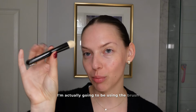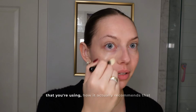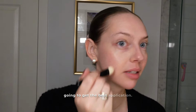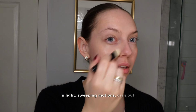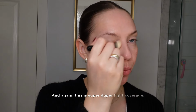I'm actually going to be using the brush that you can purchase with the foundation. I like to apply whatever product you're using how it actually recommends that you apply it, because this is when you're going to get the best application. So this product specifically, you're supposed to start at the center of your face and then in light sweeping motions, drag out. And again, this is super duper light coverage.